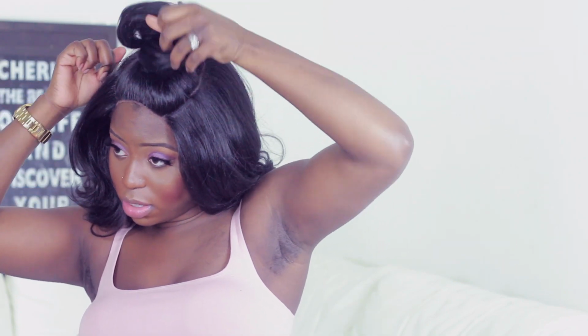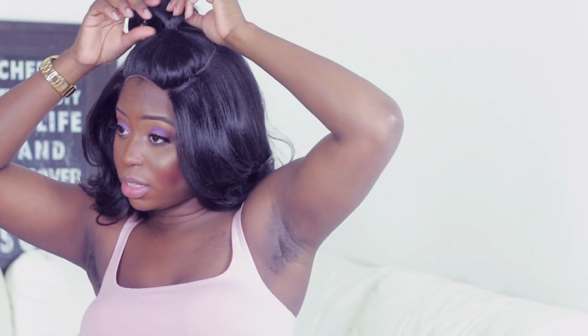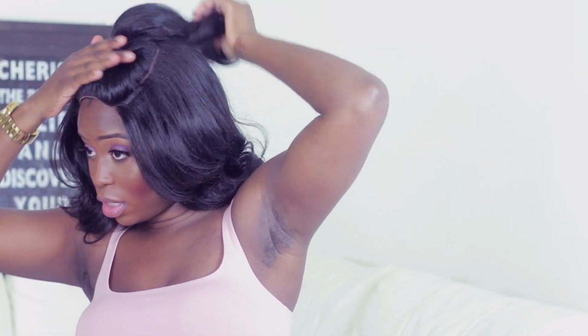and then you can do this half up, half down style. You're gonna definitely need a nice scrunchie, but you see what I'm talking about, how it's lifting right there? Annoying. So you're gonna need a nice good scrunchie for sure, to make sure that that lays, or you make sure you get a nice tight grip, because they give you a little band there, but that's not gonna hold.